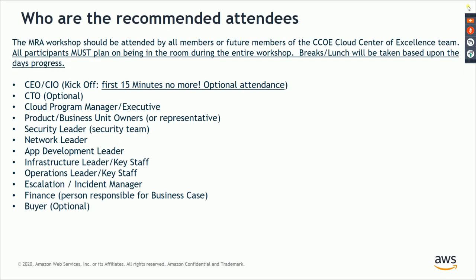So all these people are going to be required. We would require the presence of the C-level executives. We would need to take the business context from the CEO, CIO. We don't need them to be there continuously, but for the entire workshop, we need to have this set of people in the room so that for the parts of the MRA which are relevant to them, they can answer those particular sections.